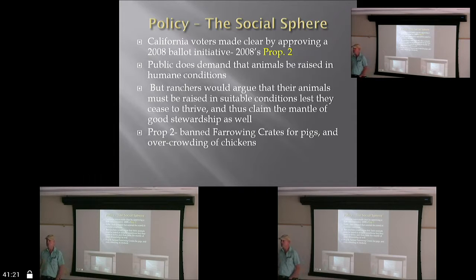If you take a photo from it and you don't explain the problem, it looks terrible. It looks like this poor pig is in this crate all its life. Well, that's just not true. It's actually the safest, most humane. She's so tired and eating so much and a little bit overweight maybe. She's very happy to be in there, let me tell you. And the little piglets are definitely at an advantage for her being there. But those were banned in California.